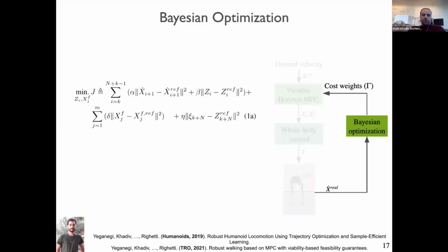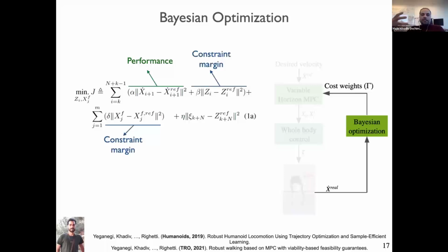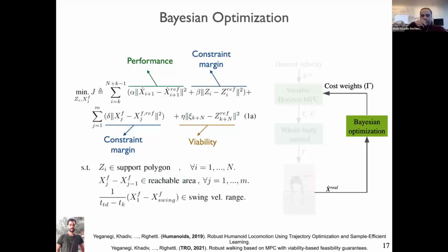Normally we have a cost function, something like this. We have several terms. Some terms are the performance terms, for instance velocity tracking, contact location tracking, or something like this. We have some regularization terms that try to push the solutions away from the boundary of constraints. And we have some invariance terms that try to limit the motion of the system at the end of the horizon that we consider. And we have a set of constraints. So here we use Bayesian optimization to automatically find these weights of the cost function, alpha, beta, delta, and eta. And we would like to find these through a few real-world experiments.